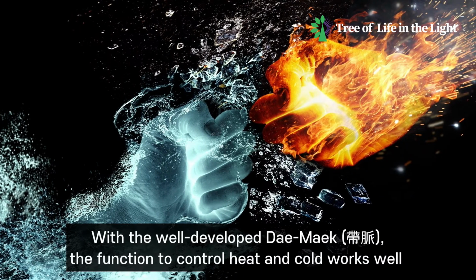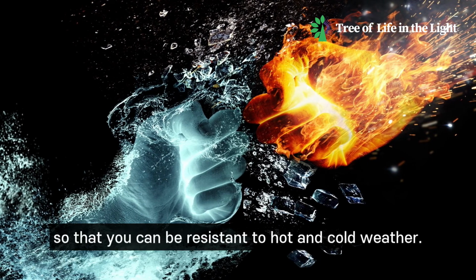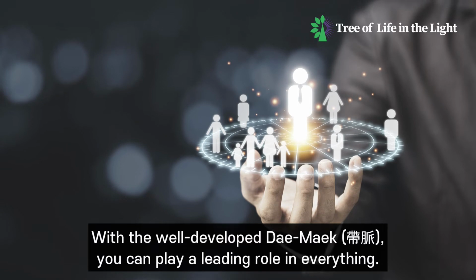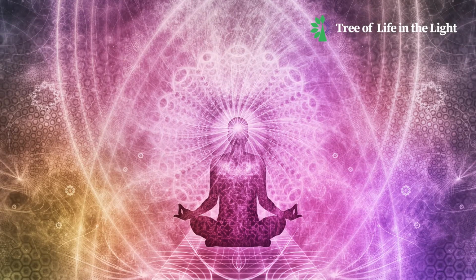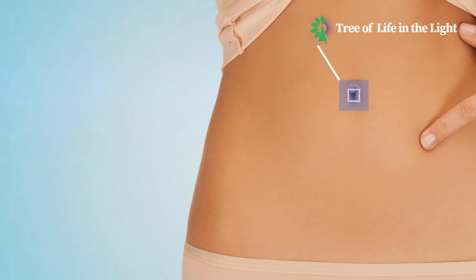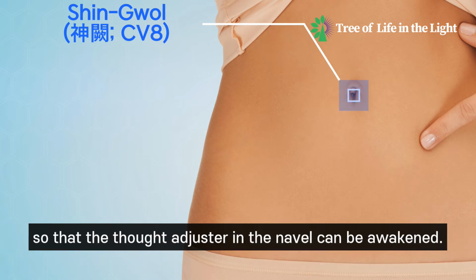With the well developed Dae-Maek, the function to control heat and cold works well, so that you can be resistant to hot and cold weather. With the well-developed Dae-Maek, you can play a leading role in everything. With the well-developed Dae-Maek, you can have spiritual abilities. The well-developed Dae-Maek allows Shin-Gol to be supplied with a lot of heavenly light, so that the sword adjuster in the navel can be awakened.